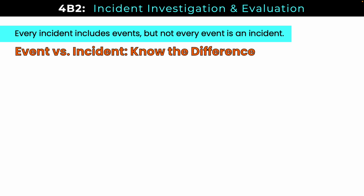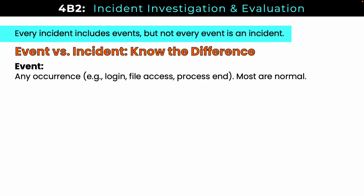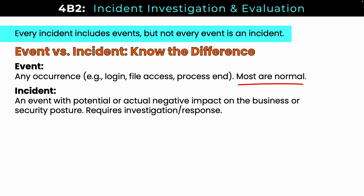So an event versus an incident, you should know the difference. An event is any occurrence of an activity like a login, access to a file, or a process endpoint. Most events are normal, essentially. An incident, on the other hand, is an event with potential or actual negative impact on the business or security posture. So an incident requires investigation and response. But context is everything when it comes to whether an event is also an incident.